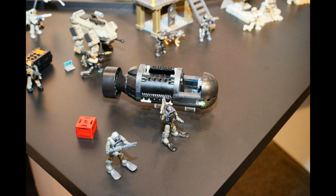But yeah, we don't have any names for the sets as of yet, so I don't really know what to call these. I'm just going to call it the underwater MW2 set. So this is the scuba set, I guess.